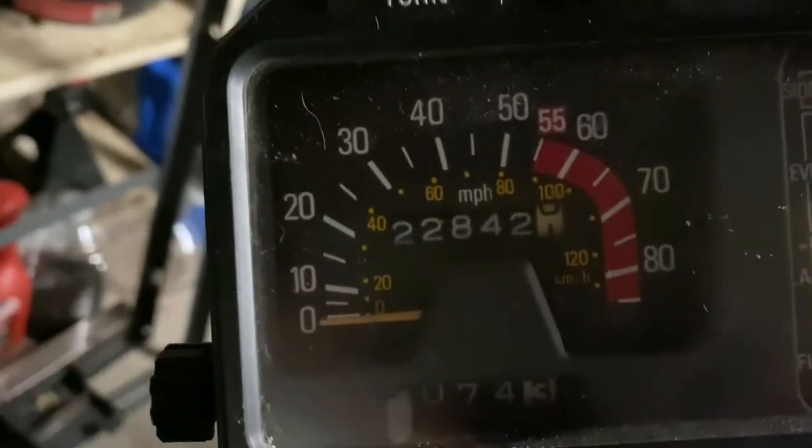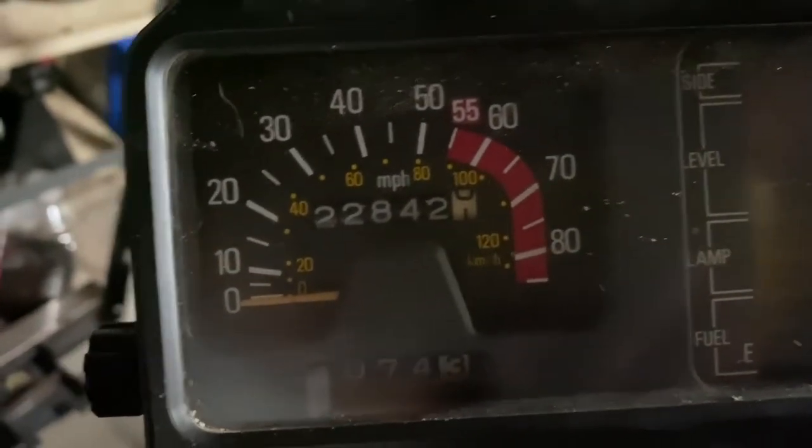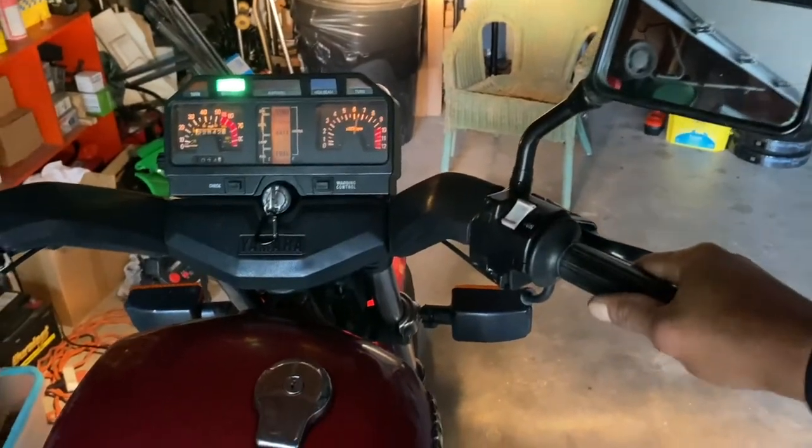The seat was restitched, but they did a good job. They did a pretty decent job right there. So, hey, this was written, right? 22,842 on the clock. Check this out. Hell yeah.